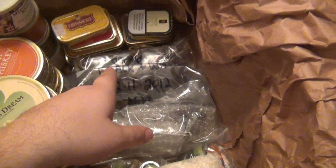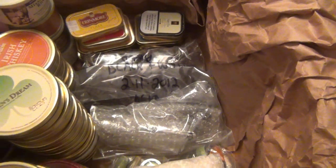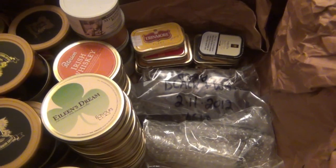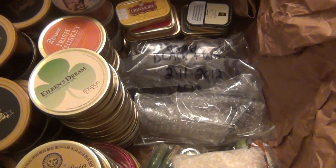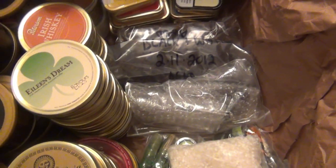I do have a vanilla and chocolate blend in here, as well as an all cherry blend from 2012. Both of those, like the cherry has probably 13 different types of tobacco all mixed together. And the chocolate vanilla mix, which I call black and white, was probably at least 4 or 5 different types just mixed together. Just really good blends. They turned out nice.